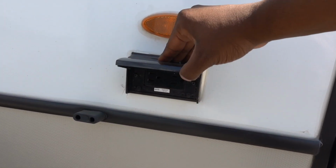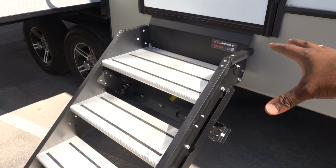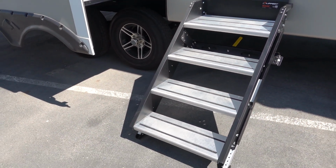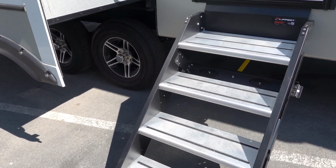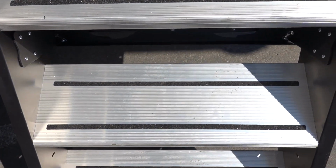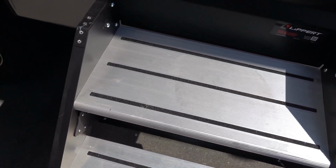Power outlets on the side. And then this is new. This is a Lippert solid step. They used to use the Morryde step above system, but they're just using something a little different, which is probably a good thing to try something different. They're definitely a lot wider from what I have, and they do feel a lot more solid too, I'll be honest.